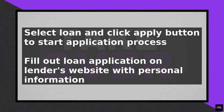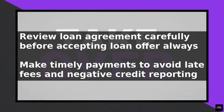Additionally, consider the following best practices when applying for a loan on Credit Karma. First, check your credit score and report to ensure it is accurate and up to date. A good credit score can help you qualify for better loan terms. Second, compare loan offers from multiple lenders to find the best deal.